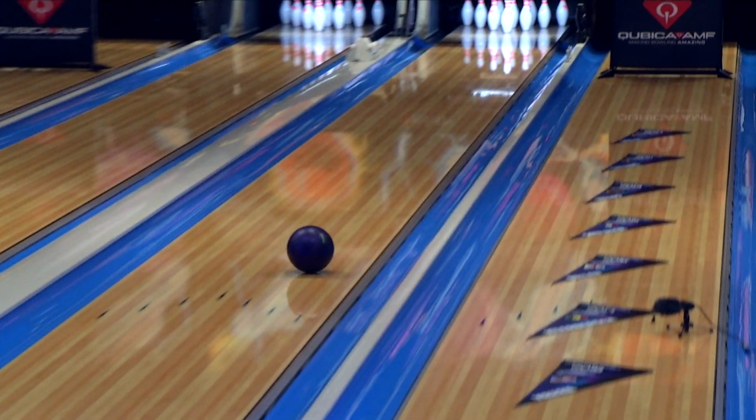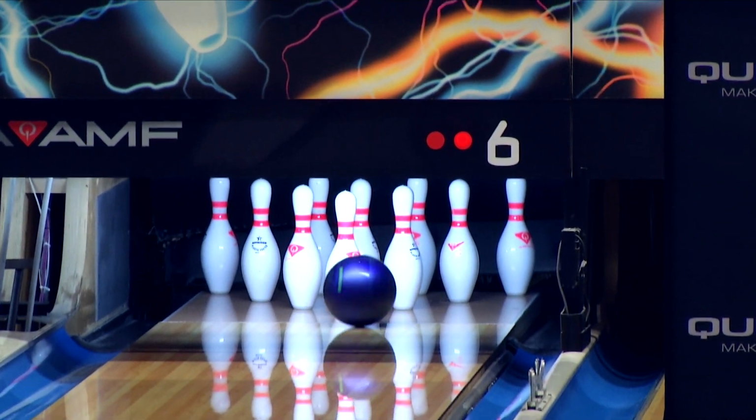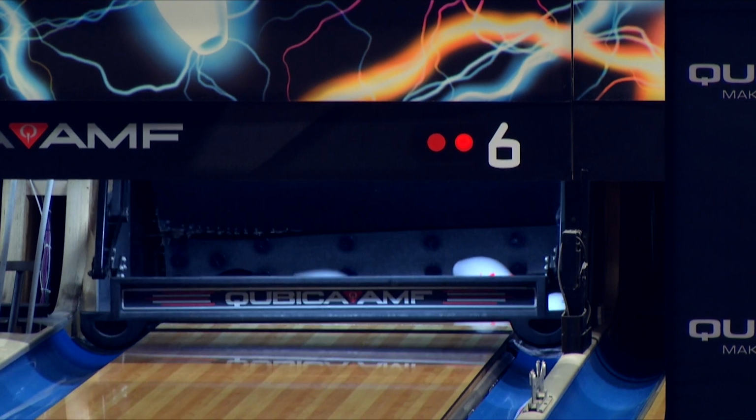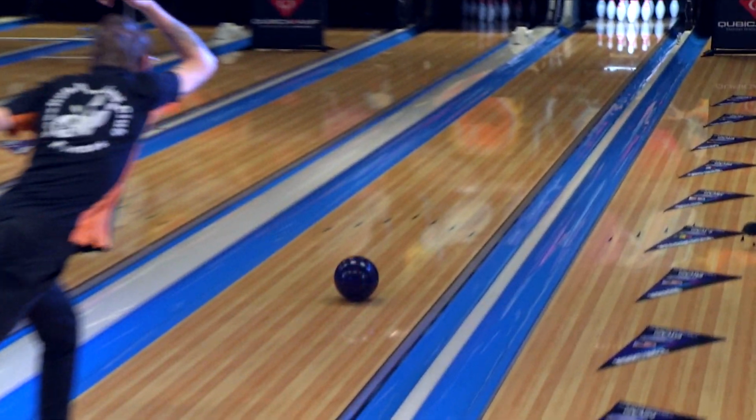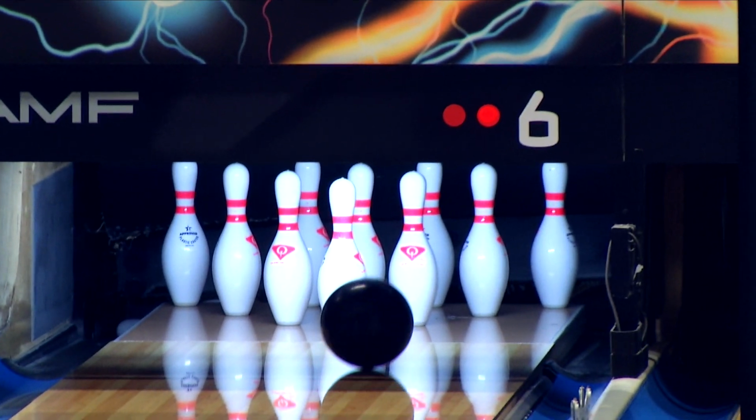There's another look at that last shot. Let's see, this is one of the strikes that she threw early on in the match. She's got a beautiful stroke. And there you could see a good shot by Naudin.